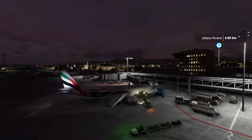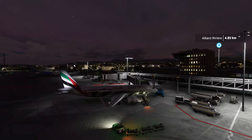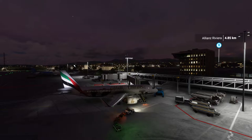Stand 11, inspection Foxtrot, QNH 1023, request QNH 2000. Runway 17 departure, squawk 7734. Runway 17, squawk 7734.